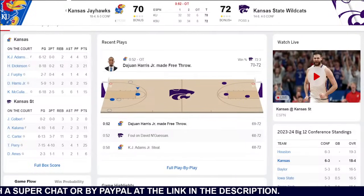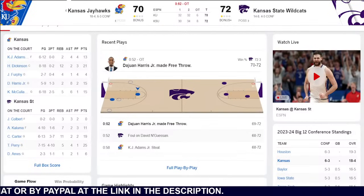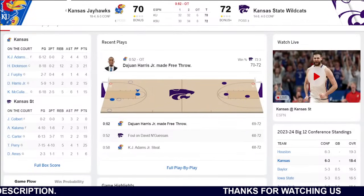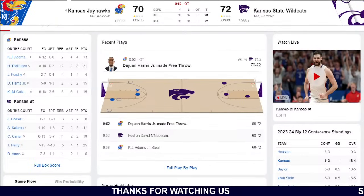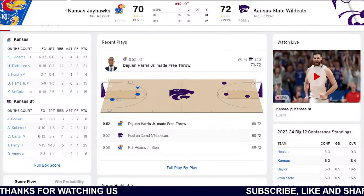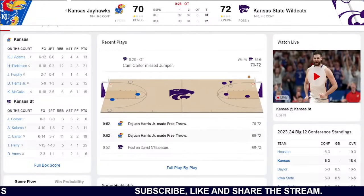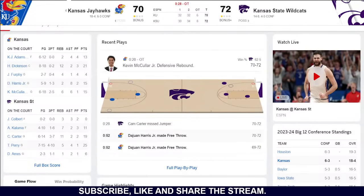72-69, Kansas State in overtime. Here's Dickinson back in, replacing El Marco Jackson. Harris now with 14. Here comes another. K-State with a turnover there. That was number 16. Here comes Harris with another. Shot here. Got it. 15 for DeJuan.